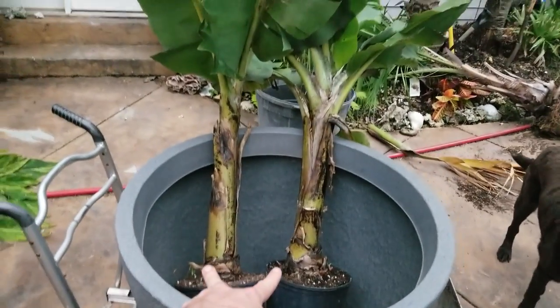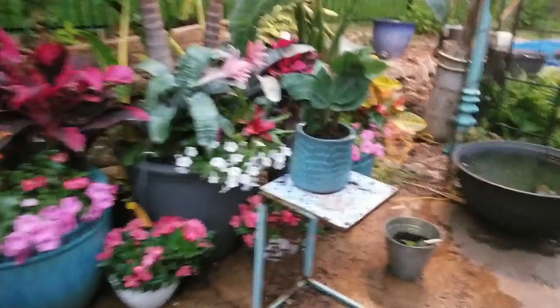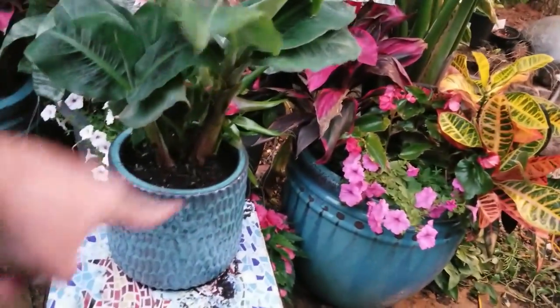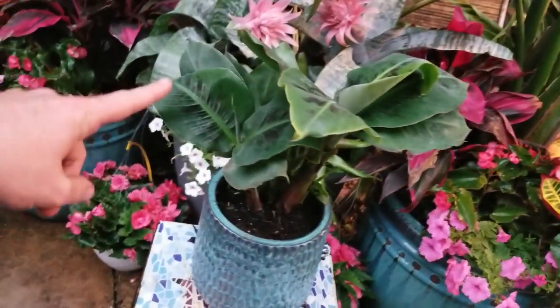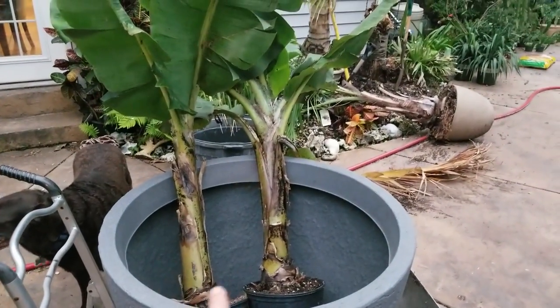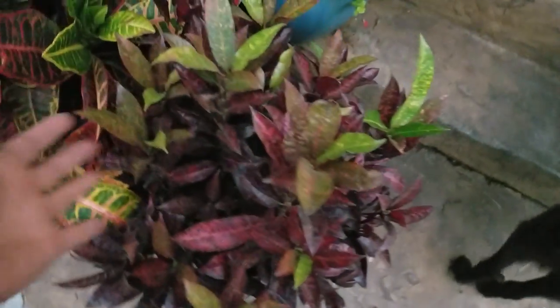Got two of these adorable banana trees. And what else? These bananas. I grabbed these and that pot. So you guys saw the pot. Well, this is a smaller version of the pot that I saw. And then a croton. These bananas are actually perfect. I was looking for two dwarf bananas to put in some planters and they had them and they were super cheap. And then here is a croton.